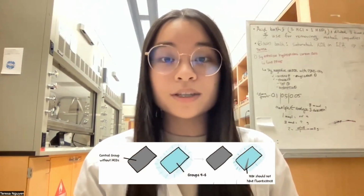To solve the problem, I investigated HCDs as a possible fluorophore for silicone, so that tears can be found by simply using a UV light. HCDs were used because they are safe, biodegradable, and have high fluorescence.